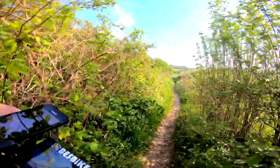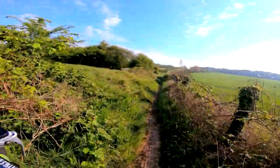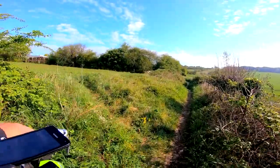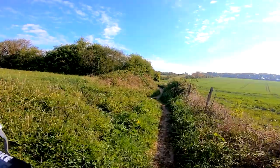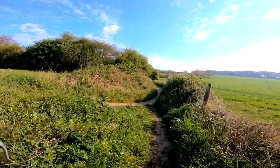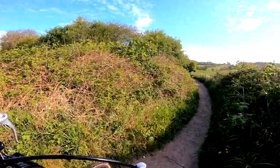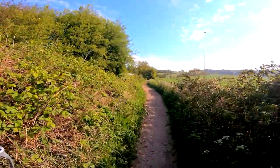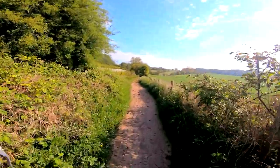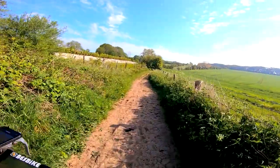So we're just going to go through what I brought out with me. I brought out my foot pump, four spare tubes, rubber gloves, a drink, first aid kit. I think that's about it. Oh, mobile phone. Two mobile phones. Charging cable, so you can plug it into the e-bike battery to charge it. So that's the sort of things you need out here.